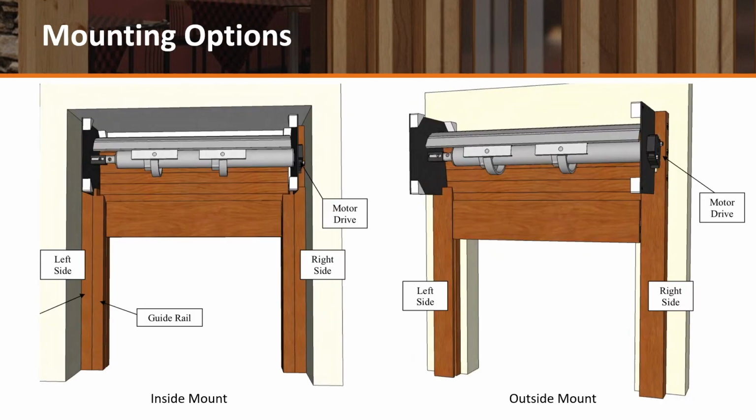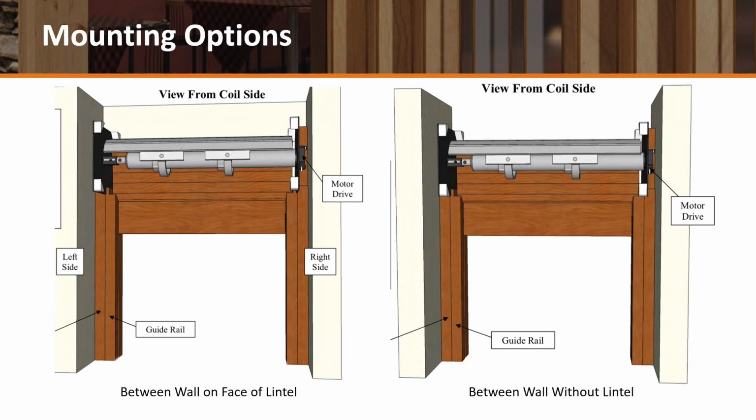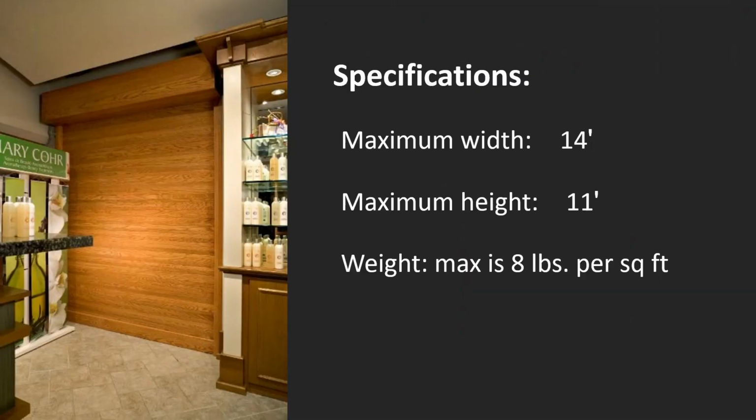There are several mounting options, which include inside mount, outside mount, between wall on face of lintel, and between wall without lintel. The specifications for the rolling counter door are maximum width of 14 feet, maximum height of 11 feet, and maximum weight of approximately 8 pounds per square foot. Springs are selected to achieve 40,000 to 60,000 cycles of operation.